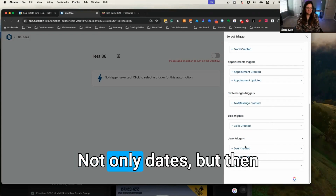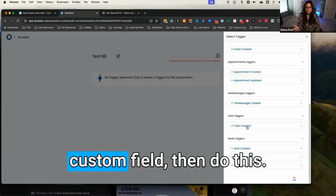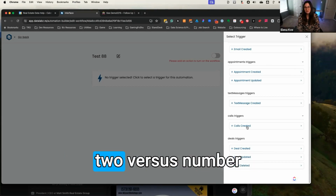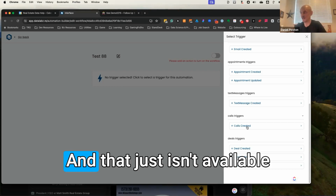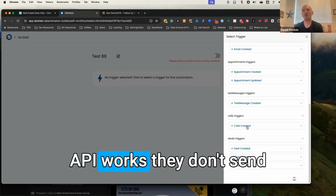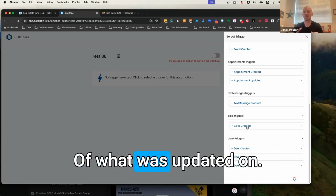Yeah, and not only dates, but another use case would be value equals in a custom field, then do this. Exactly. So you may want it to do something different if you put in a number 2 versus a number 5, for example. And that just isn't available anywhere else because the way Follow Boss's API works, they don't send the data with the webhook of what was updated.